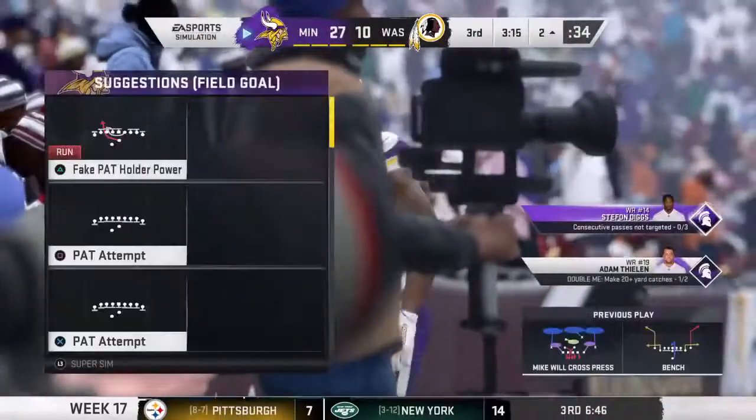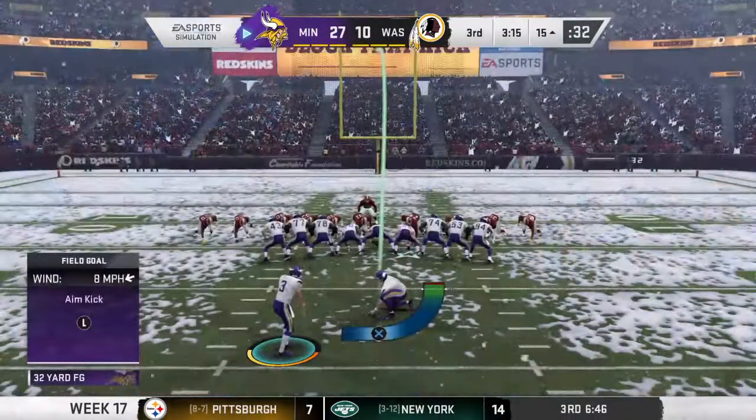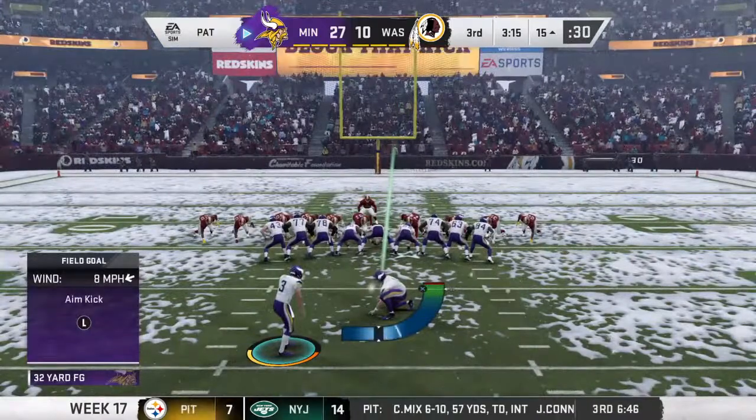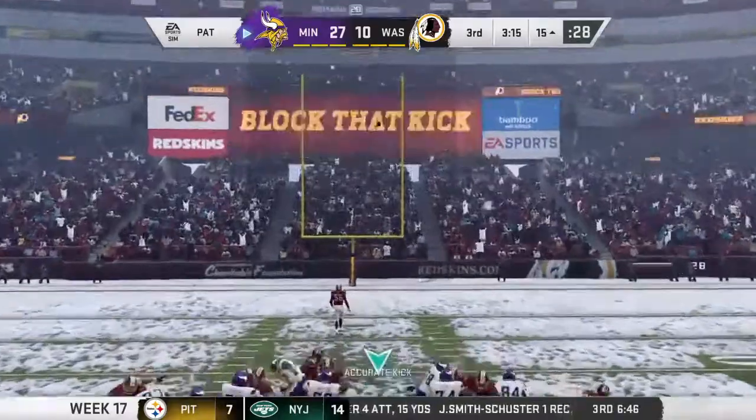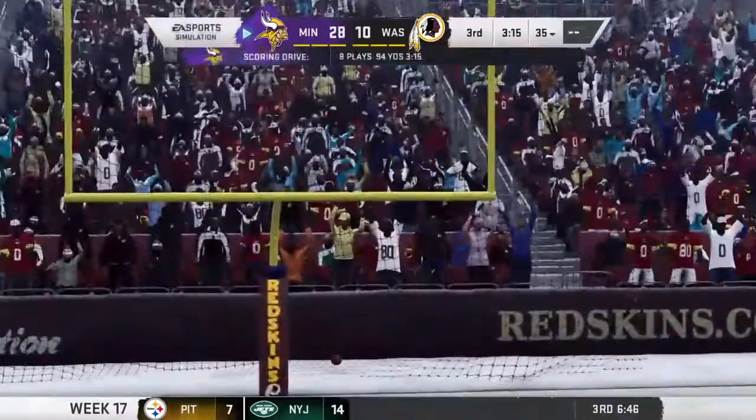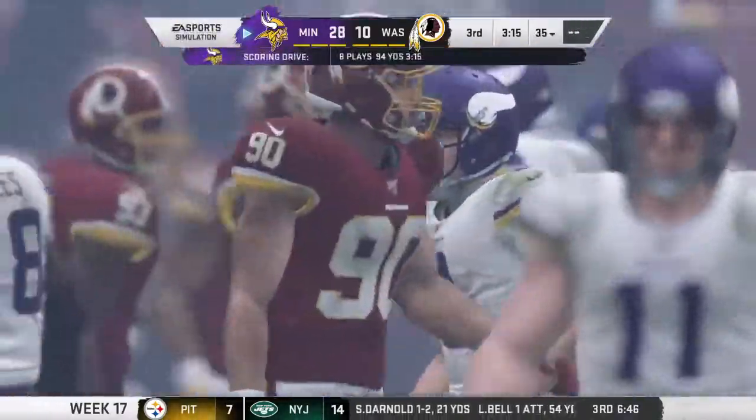Stephon Diggs becoming just the second player with 30 touchdowns in a single year. And the Vikings are going to widen that advantage. Still plenty of time left in the game, but now starting to pull away a little bit. Get some breathing room with that one.